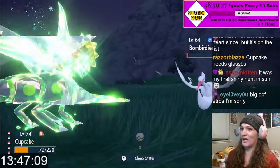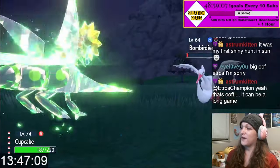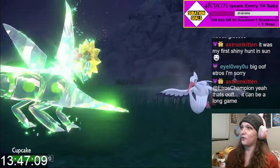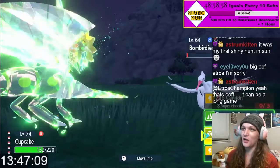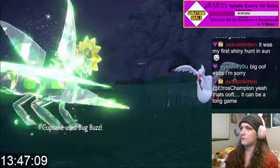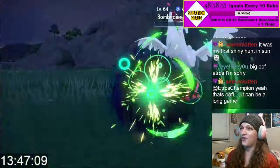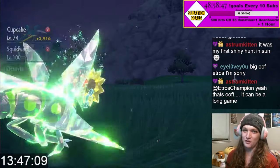Okay, well, we're gonna have to potion again so Cupcake doesn't die. Okay, for the final time, Cupcake, kill this bird. Never mind, she flinched. God damn it. Cupcake, you're not off to a great start, honey. There we go. Baby's first murder. Only took like 5 minutes and 2 max potions.